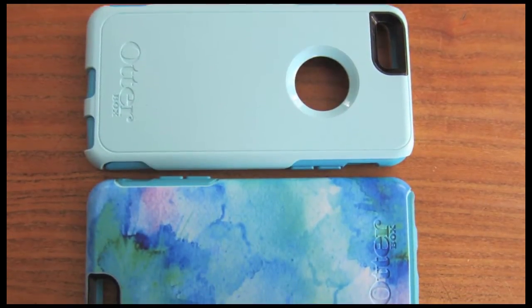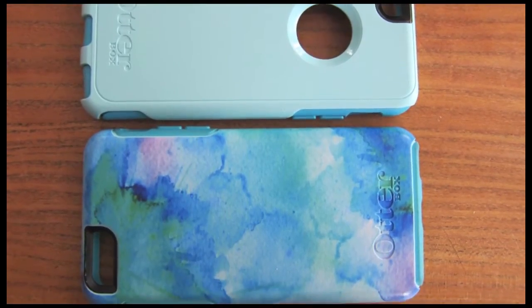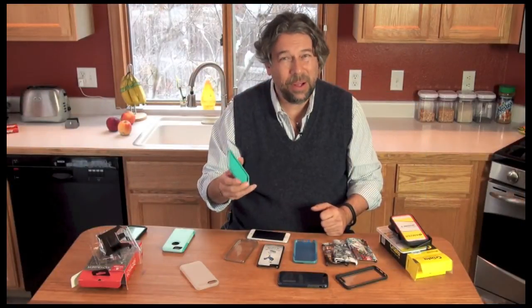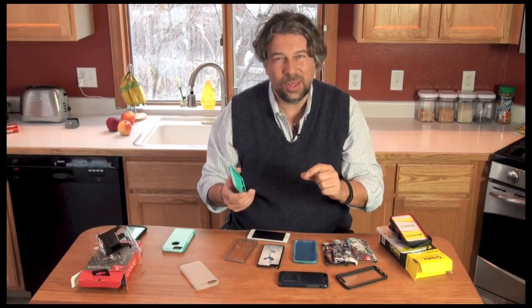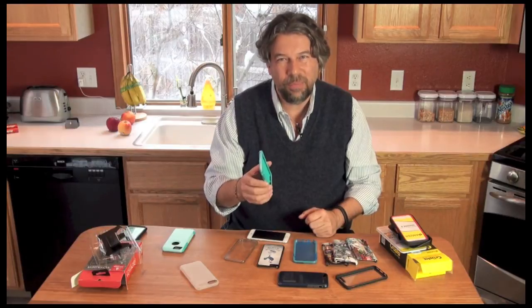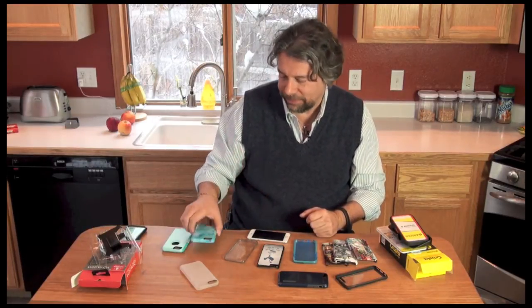And here's a close-up. You can see that they're both really nicely designed and definitely are going to keep your device really safe. And what I like about this is you go back a couple of years, Otter Box had these big chunky cases, and they've come a long way in giving us the same level of protection with a lot less clutter. Good job, Otter Box.